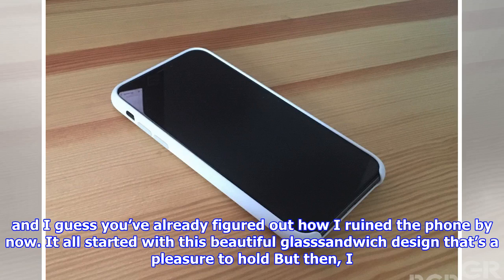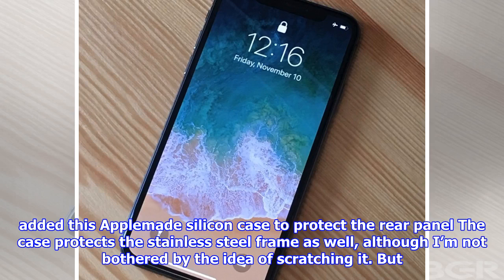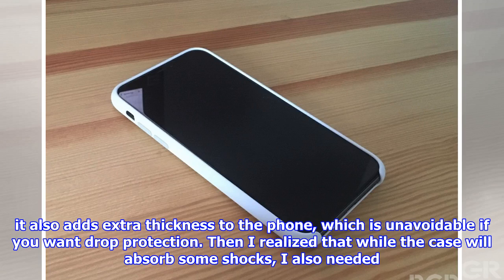It all started with this beautiful glass sandwich design that's a pleasure to hold, but then I added this Apple-made silicone case to protect the rear panel. The case protects the stainless steel frame as well, although I'm not bothered by the idea of scratching it. But it also adds extra thickness to the phone, which is unavoidable if you want drop protection.